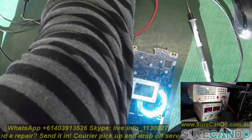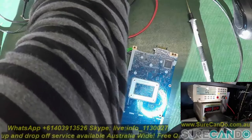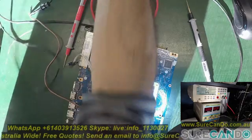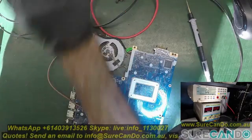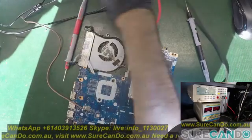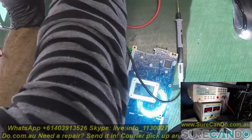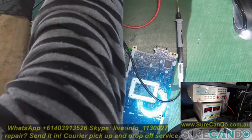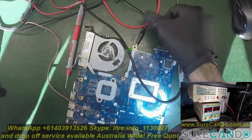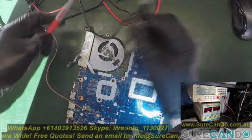So let's get this right. Okay, 0.9 is fine. Okay, 0.9. That's going to be the positive. Now we need a ground. Ground. Okay. And double check, I've got power, 0.9 going into the system.